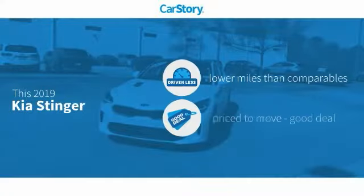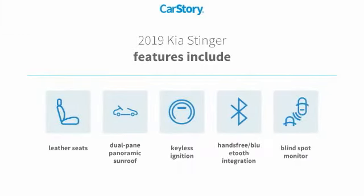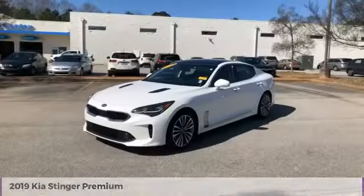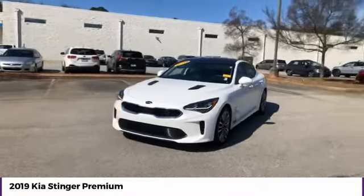Car Story research indicates this vehicle as having lower miles with less wear and tear. A good deal. Features also include keyless ignition, leather seats, blind spot monitor, hands-free Bluetooth integration, dual-pane panoramic sunroof. Stop by and take a look at the 2019 Stinger.